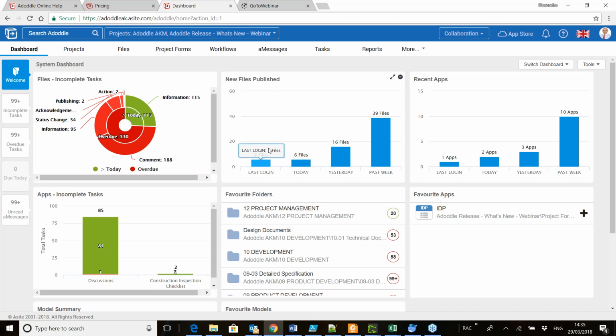The Adoddle dashboard has been extended with more useful, insightful, and flexible graphical gadgets. Additional gadgets include filter-based charts like donut charts, column and bar charts, which basically enhance the visibility of project information within the dashboard. So let's take a few examples. Here, as you can see, I've got this advanced donut chart, which shows me the incomplete tasks on files.